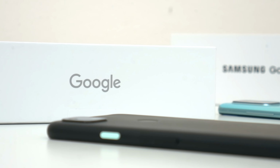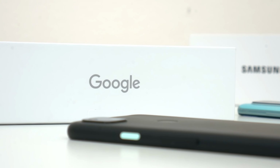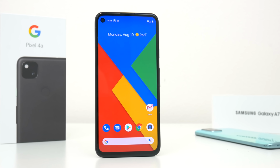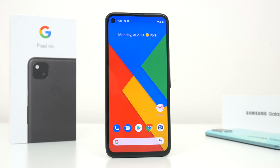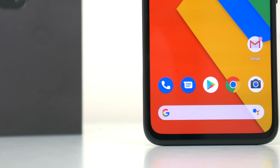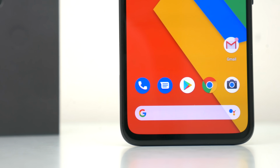First things first, let's just quickly go over the prices since that is pretty important. With the Google Pixel 4a, you guys know this phone retails for $349 unlocked, and there's just one price, one configuration option, and one color with the 4a, so keep all that in mind.